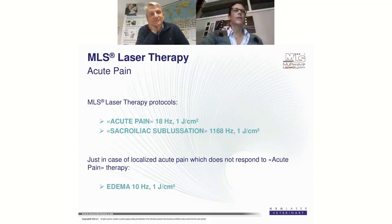Or if I have a very chronic situation to stimulate with a big amount of energy, but it's not the case tonight. We will discuss this option in the next session on tendonitis, where we can treat chronic tendonitis and use the continuous wave, better than on an acute situation, because it's too much energy for an acute situation. Exactly.